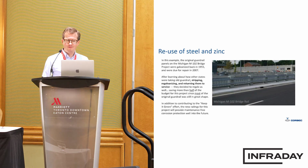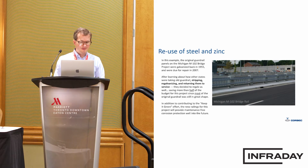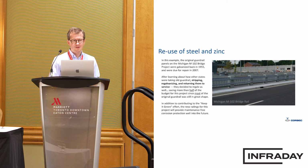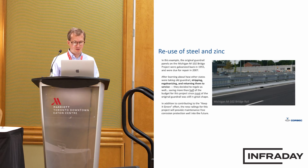Now I will give you an example of use and reuse of zinc in the industry. This is an interesting case study. It's a bridge in Michigan built in 1955. In 2007, they had to repair the guardrails. So instead of producing new guardrails using steel and zinc again, they said the guardrails are still in good shape, we just want to refurbish them with new zinc. So they removed the guardrails, stripped the zinc, galvanized again, and reinstalled the guardrails on the bridge. By doing that, they saved a lot of energy compared to making new products, and they saved a lot of cost on that project.